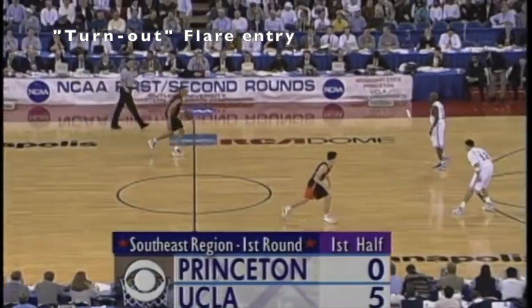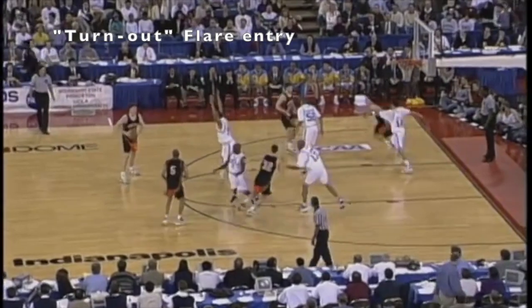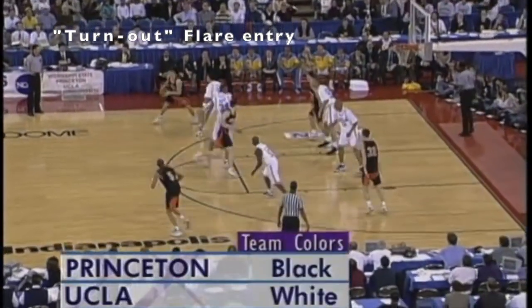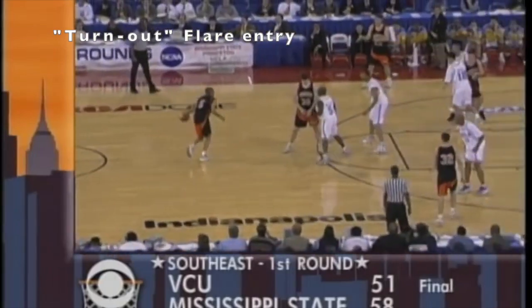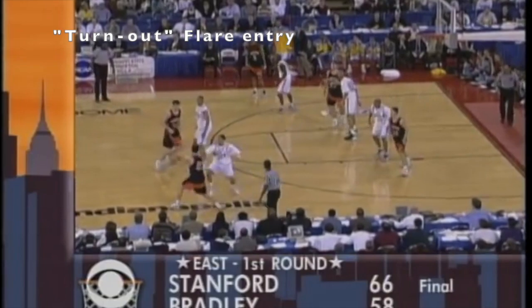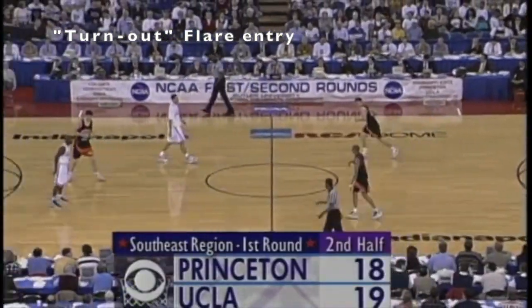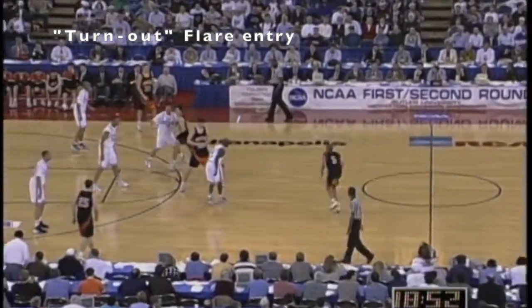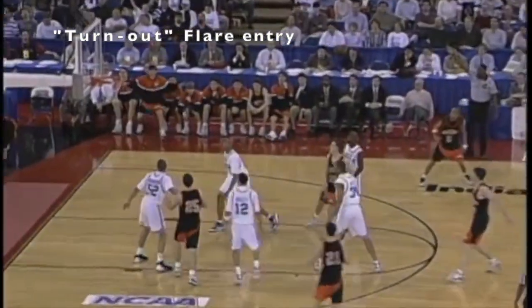Well, Princeton's problem is they've got to try to, first of all, slow down the Bruins. The Bruins want to run. They're as good a team in the country running. But they're a deliberate team, so you don't want to be behind a team that plays deliberate. Here's UCLA really having problems getting in sync offensively. And a lot of that comes because you force it because of their defensive impatience.